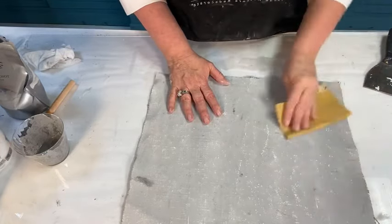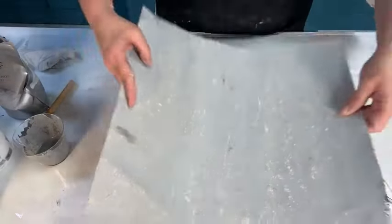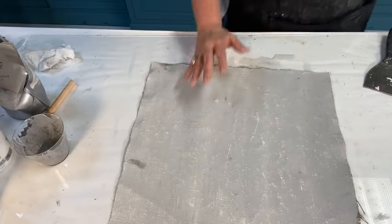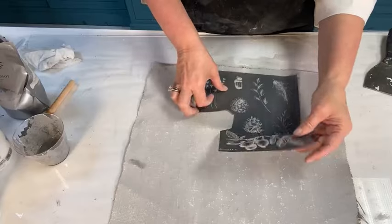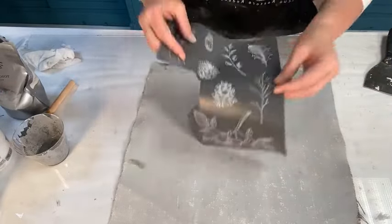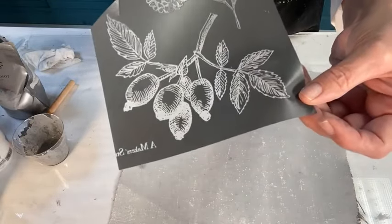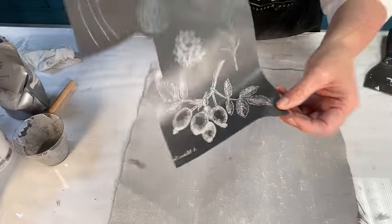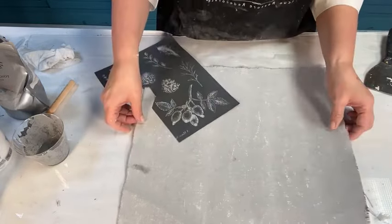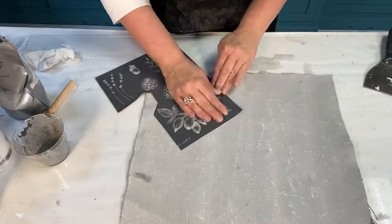That's okay. I don't want you to go crazy at this point because I don't want to see a whole lot of that. Okay? Now, I'm going to come in and I'm going to take one of my stencils. These are some of my stencils from a maker studio. And I love the berries and the branch. Look at the detail on that. It almost looks like wood cutting. And I'm going to lay this down here because I'm acting like if this was a piece of wall covering that I was making. It has some adhesion.